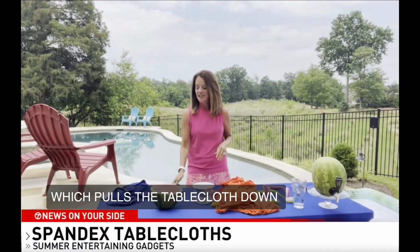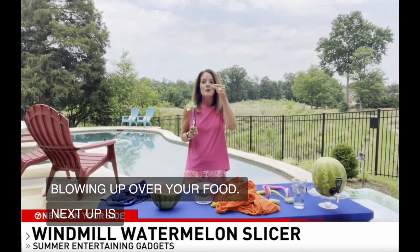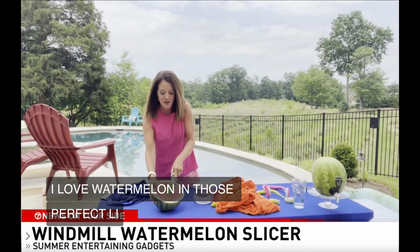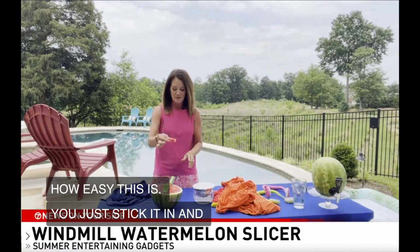Next up is the windmill watermelon slicer. I love watermelon in those perfect little cubes. Look how easy this is. You just stick it in and you just windmill it, and you get the perfect cube.